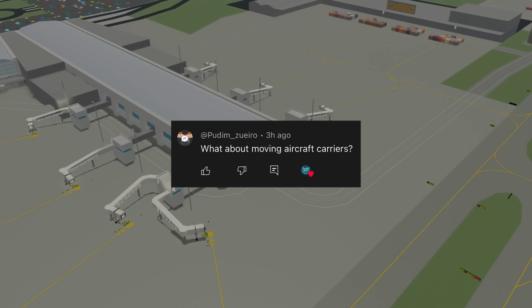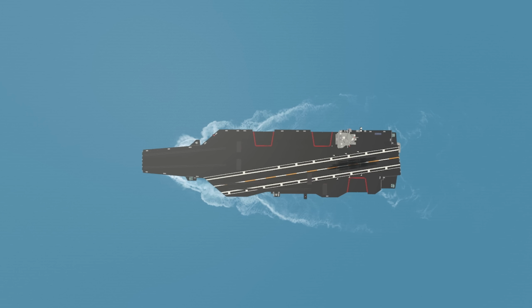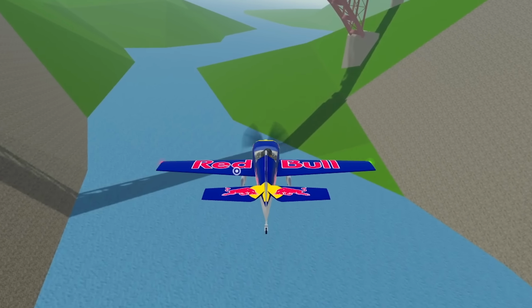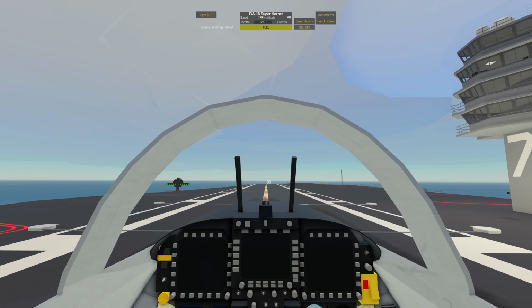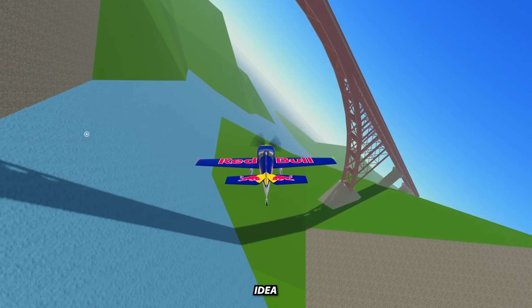Moving aircraft carriers. This is actually a really cool idea that I never would have thought of. Not too far or too fast, but they should at least rotate with the direction of the wind, right? That only makes sense. This would make for a fun challenge when coming into land, as it would always be facing a different direction. And it would also make accounting for the wind directions actually important. 10 out of 10 idea, in my opinion.